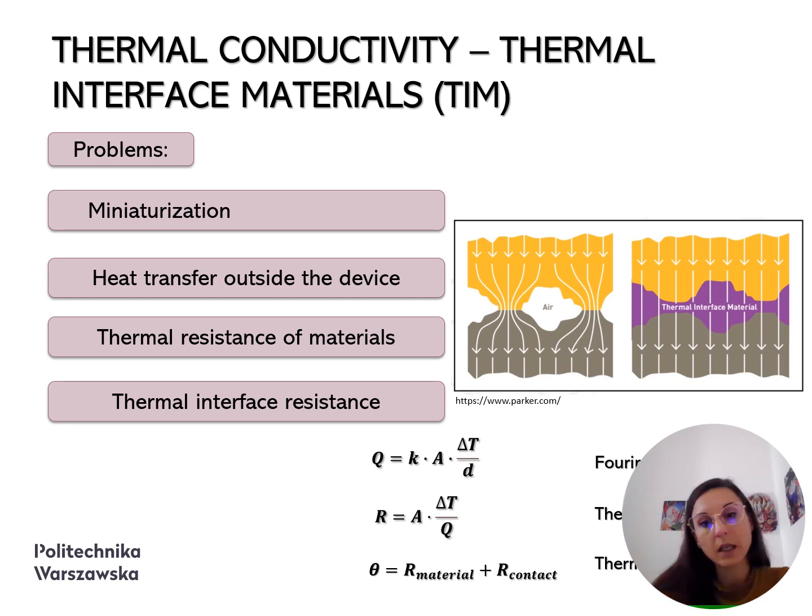In the case of thermal management, we usually use materials with, for example, high thermal conductivity or a high heat dissipating behavior. Such features are possessed by thermal interface materials, but thermal management is a very complex issue, because we need to take into consideration not only the heat transfer outside the device, but we need to care about the thermal resistance of the materials we use, thermal interface resistance, the boundary resistance, and so on. Therefore, we still don't have perfect heat management against overheating, unfortunately.